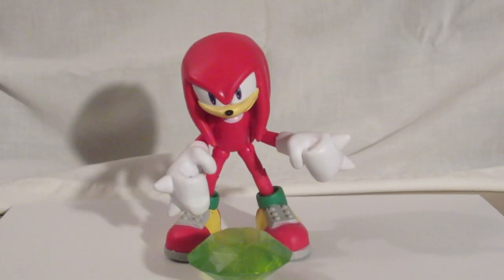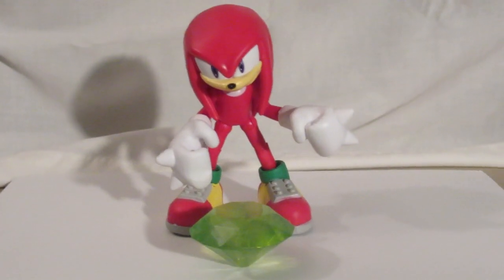Okay, so let's start the review with Knuckles, good old-fashioned Sonic's best friend. I call him Sonic's best friend because Tails is like his little brother, so that transcends best friend. You know, we're kind of having the OKK, a little buddy argument.